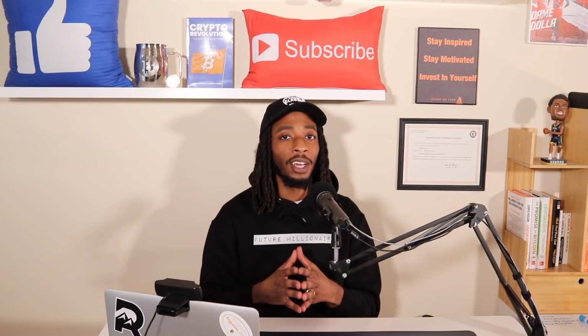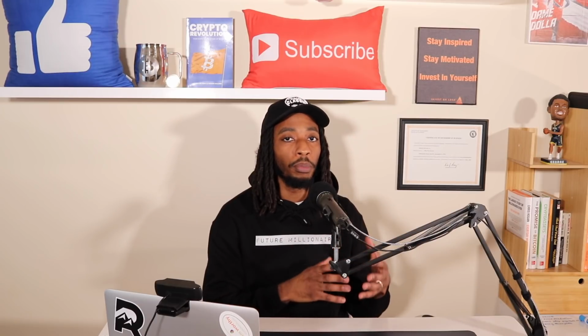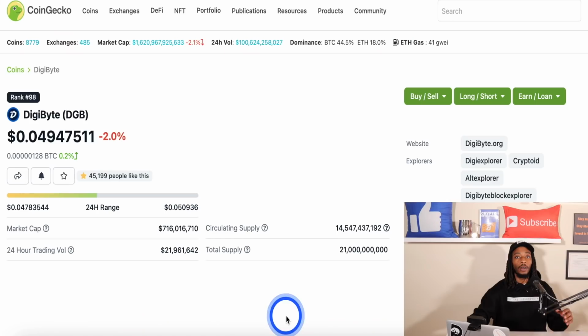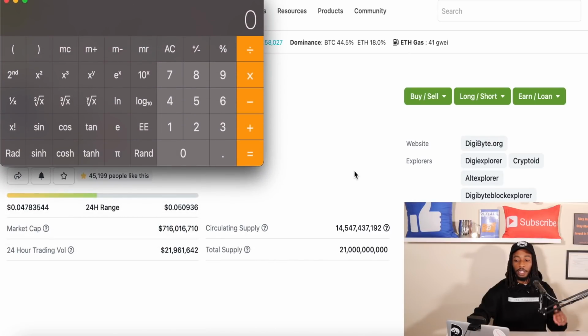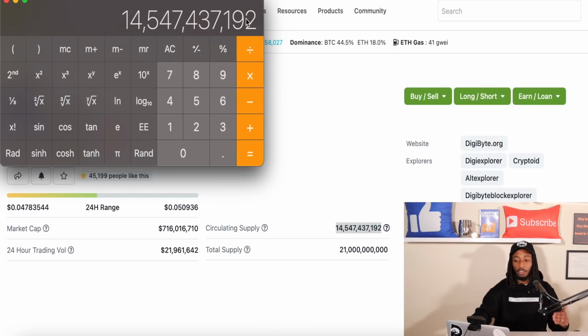And so now let's go back to the price chart here briefly, just to see what the market cap would be with the current circulating supply at these price targets. All right, so I'm going to go ahead and pull my calculator up here. Actually, it's fine right here, and we can see here's the circulating supply at 14.5 billion. So let me go ahead and copy this, and I'll bring my calculator back up here, and we're just going to paste the circulating supply in there. And just to show you that this is correct, let's take the circulating supply.